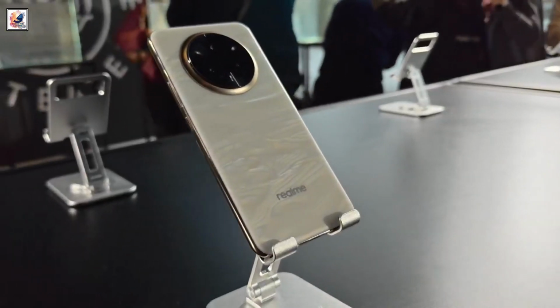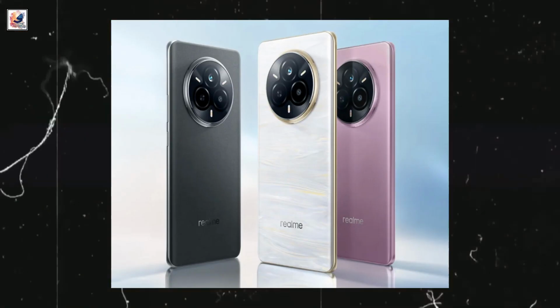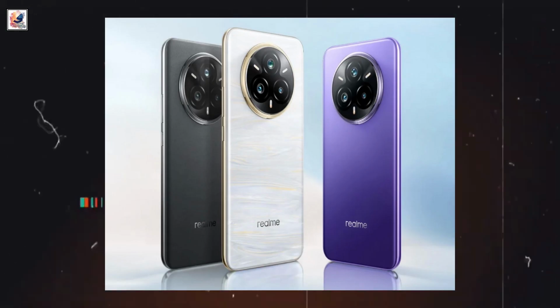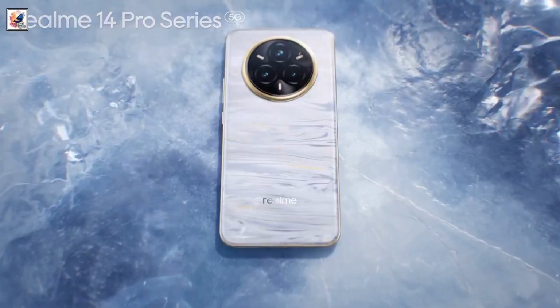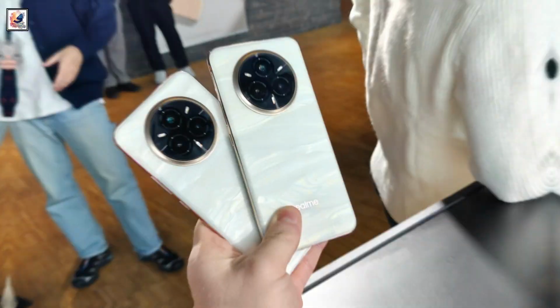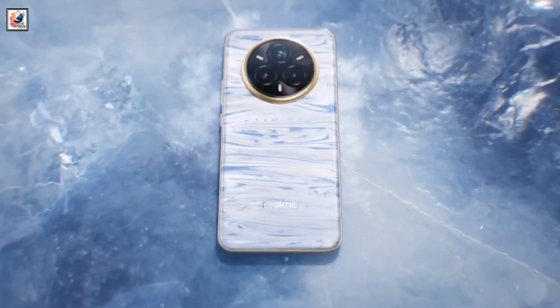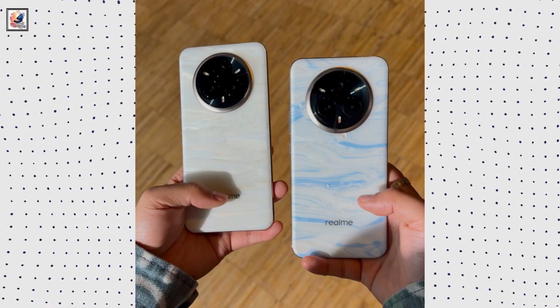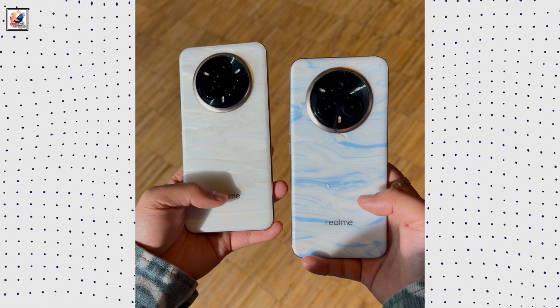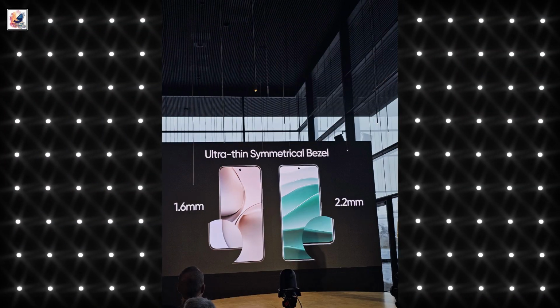Realme has officially announced that the Realme 14 Pro series is set to launch in India on January 16th. With the Realme 14 Pro 5G and Realme 14 Pro Plus 5G, they will ship with IP66, IP68, and IP69 certifications. Realme 14 Pro series features industry-first, advanced thermochromic pigments that react to temperature fluctuations. When the temperature hits below 16 degrees, the color of the back shifts from pearl white to vibrant blue and vice versa. Realme 14 Pro Plus will have a quad-curve 93.8% screen-to-body ratio with 120 Hz refresh rate.